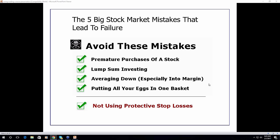Putting all your eggs in one basket. That's where you basically load up on just one stock, or maybe two. What's happening there is, by the very nature of the stock market and news and the way company fundamentals can change on a dime sometimes, you're putting too much risk in one area. So a little bit of diversification is important.